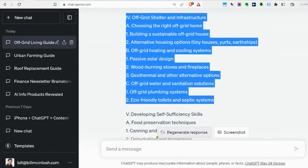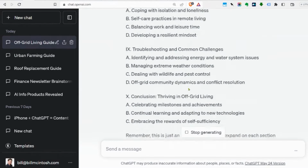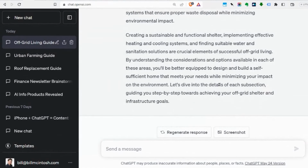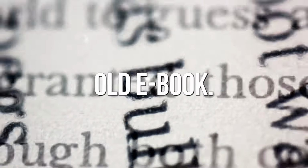We can say, for this section, please write an introduction. Now we're going to ask it step by step to write an introduction, which it's doing right now. And then we're going to keep feeding it back. So you can see a similar topic here. This is actually the successful strategy of using this: when you go back and forth, you keep feeding data back to ChatGPT. A lot of people just go in and they say, hey, write me a massive article or write me this big old ebook. And that does not get good results and it usually fails. But what does work, you go step by step.